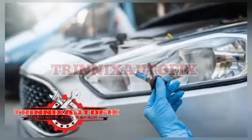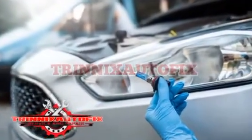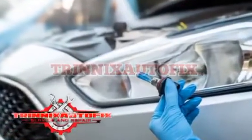When both headlights go out, you have a serious safety issue to resolve. It would be unwise to drive at night with both headlights not working. Thankfully, most issues are simple to fix, especially if you have some mechanical knowledge.